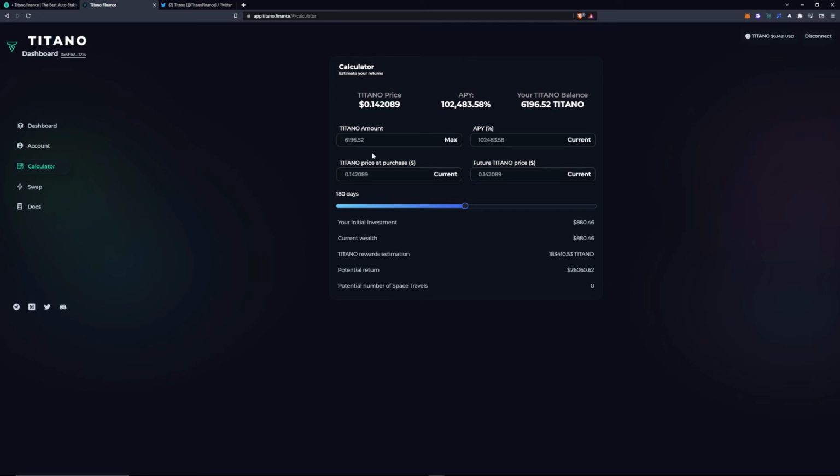And again, I purchased, I think, somewhere around 4,500 tokens, and now it's grown. So the tokenomics is kind of similar to something like SafeMoon, where tokens are distributed into my account. So that's how I'm earning my interest, getting more tokens from people buying and selling. So yeah, that is pretty much it.